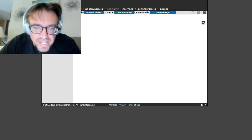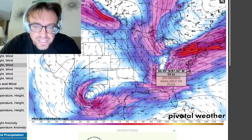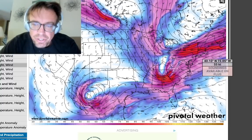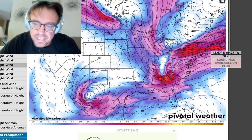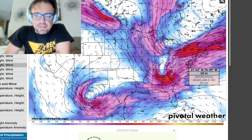This is showing the phasing of the two systems here on the European model. And different than the last system, you've got a much more stout system in the southern stream. It retains its identity through the entire time and becomes the eventual surface low off the coast. Vorticity advection from this northern stream shortwave coming in as well helps to ramp up this system. And then it encounters the temperature gradient on the west side of the Gulf Stream, helping to further increase that bombing out process and the positive feedbacks that happen.